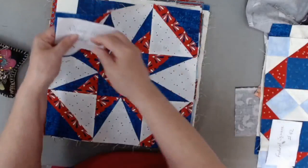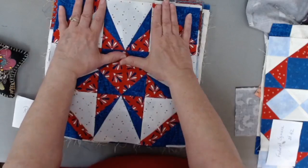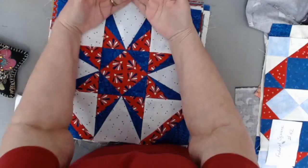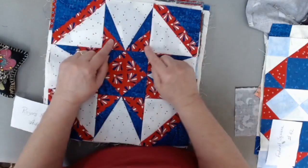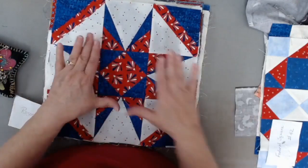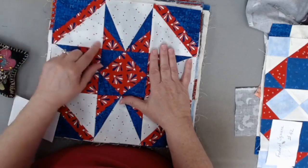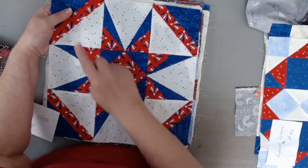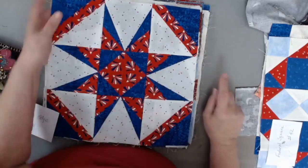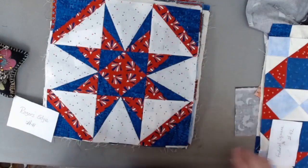Number 41 was called Razor's Edge. This is another one of those popped V's. There's my V block with the corners popped off. Instead of popping off this side like I did the last time, you pop off the side that had the side triangles, and it creates a really interesting look. The center is a square squared. The corners are a popped corner off of a half square. So I had half squares that were a background and a red, and then I popped off the corners. This is another one that you could create interesting secondary patterns because of the corners of your block.